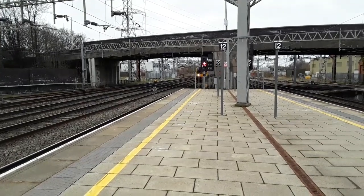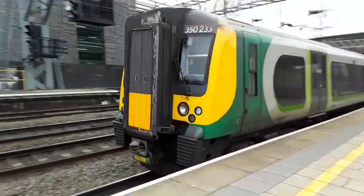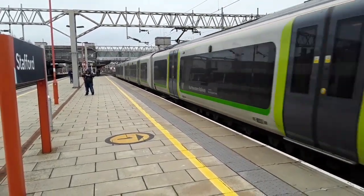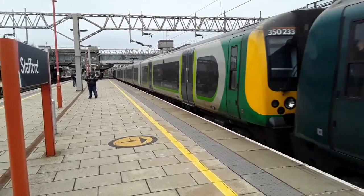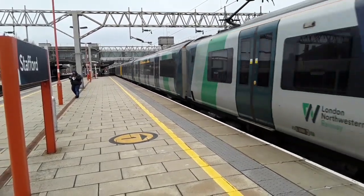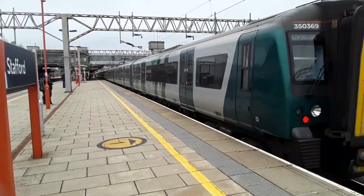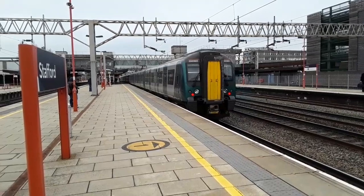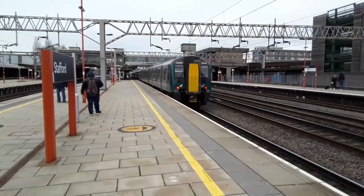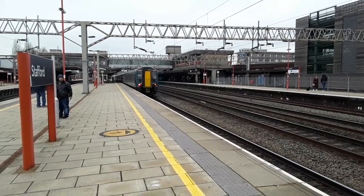Okay, so leading her in will be 350233, with, I believe, 369 on the rear. Wonderful job. Okay, as the autofocus does its own thing, there we are. Now departing is the 1435 London Northwestern Railway service to Crewe.